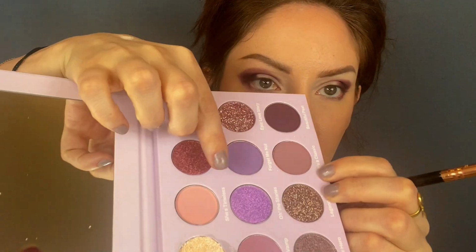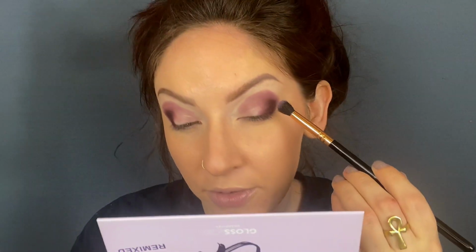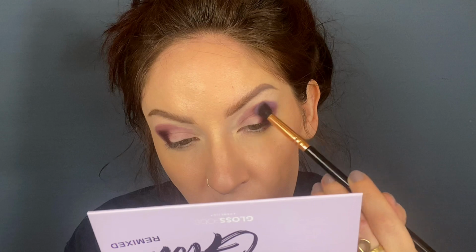Anyway, it looked weird. Okay, so now I'm gonna take a fluffier brush. This is just a crappy one. Sorry, I'm probably never gonna be one of those people who tells you what brush I'm using. I think I'm gonna go in now to Forget Me Not, kind of a purpley lavender shade. I'm just gonna start to buff that into my crease.